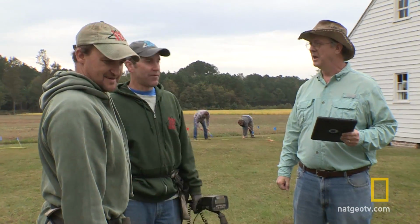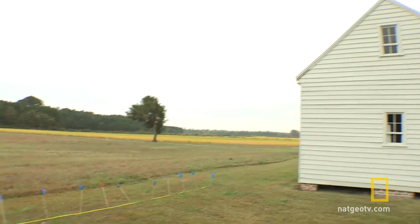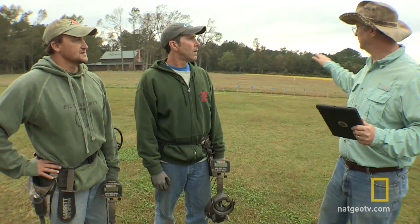What's going on? There's flags everywhere. The building behind me is a standing slave quarter, but over there were several other slave quarters, and what I'd like you guys to do is to metal detect in that area and see if we can find the midden. Archaeologists learn about the past by what people left behind. We go through their trash. Of course, we can't just say trash all the time. We use the term midden.